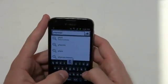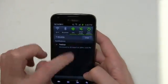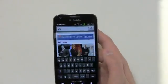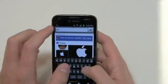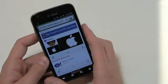Let's take a look at PhoneDog.com and the browser here. And actually, before we do that, I'm going to show you this. And you can see here, T-Mobile up there and the network ID, Wi-Fi, Bluetooth, GPS, silent mode, and auto rotation shortcuts up top. So it's interesting to look and see how those differ from carrier to carrier. But that's what you get on the T-Mobile version as well. So let's go over to PhoneDog.com and have a look and let it load up.